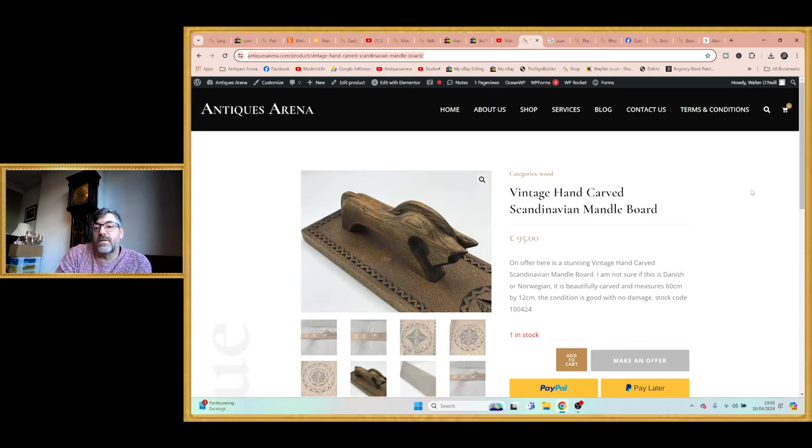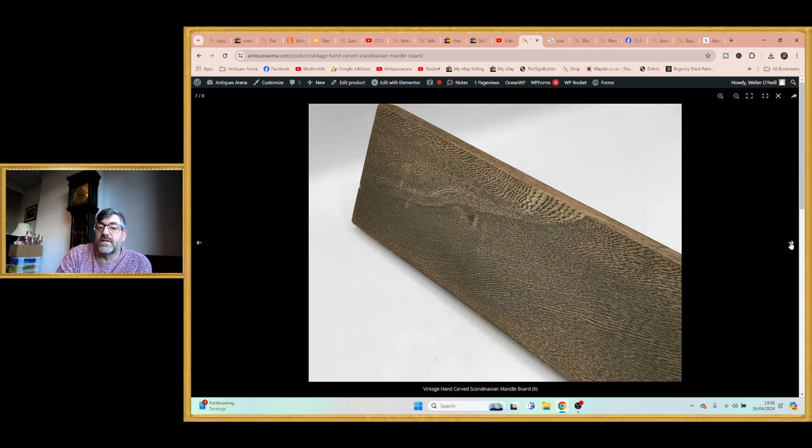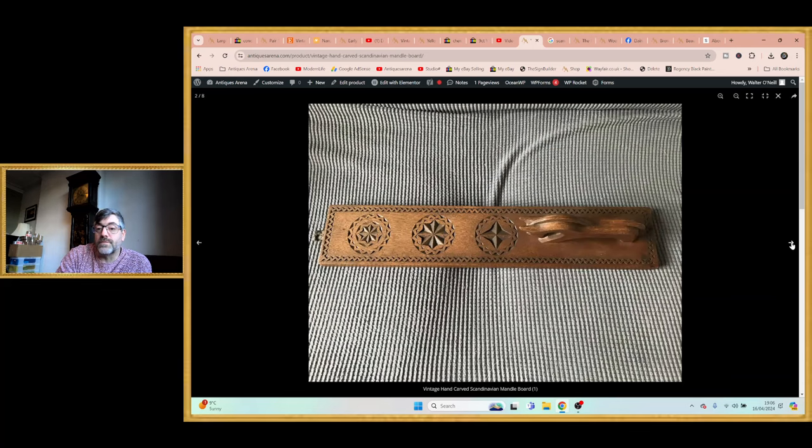This was a bit of a curio buy. Now, I didn't know what this was when I saw it, believe it or not. I'll share the photos with you first. This is Danish or Swedish, Finland, it's along that area, it's Scandinavian. And it is, for all intents and purposes, an ironing board. Not an ironing board, sorry, an iron. This is a mangle board.